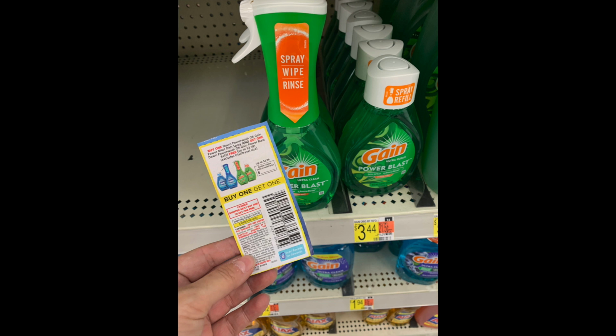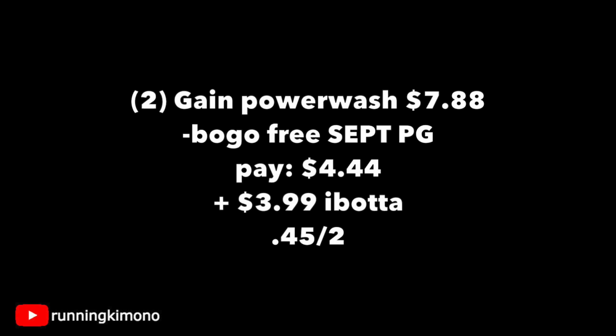Anyhow, we're going to need this BOGO free coupon, grabbing 1 Gain Power Wash with the spray and the refill. So 1 of each as pictured. The 2 products, guys, is $7.88, and you're going to use that BOGO free. You're going to pay $4.44. IBOTTA's giving back $3.99 for the purchase of 2, making it 45 cents for the 2 products.